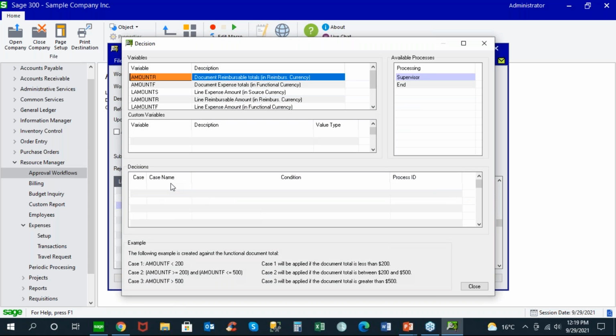The decision process allows us to add additional business logic to the approval workflow so that if you wanted to add something like dollar value thresholds, you can specify what those dollar value thresholds are, like you see here in the bottom of the screen. And this allows you to route the expense report or any other document like a purchase request to the appropriate person based on the value of the expense or the purchase that's being made.